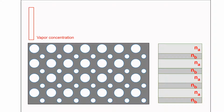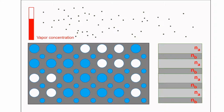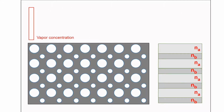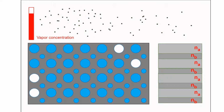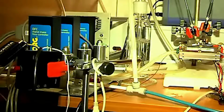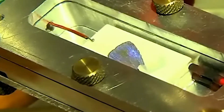This has a number of consequences. First, the average refractive index of the A layers is smaller than that of the B layers. On the right of this figure, the average refractive index of the layers is symbolized by different shades of gray. A darker shade means a larger index of refraction. Second, the vapors condense more easily in the B layers because the B layers contain smaller holes. This means that when we increase the vapor concentration, the average index of refraction of the B layer begins to increase first. These findings already make it possible to understand how and why the reflection spectra change when the butterfly wing is subjected to ethanol vapor with different partial pressures.